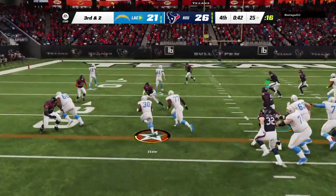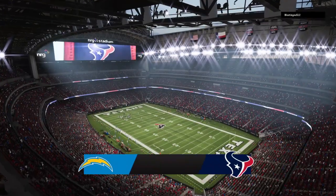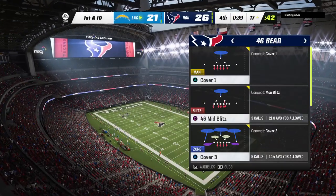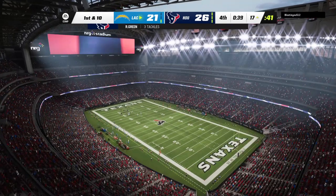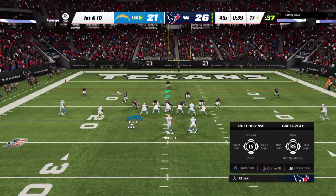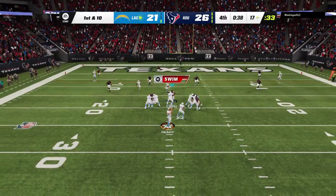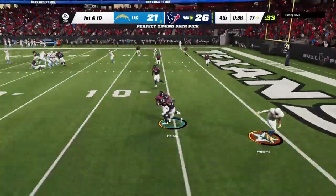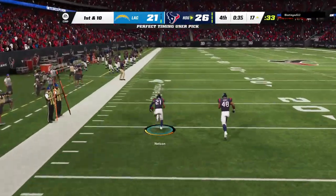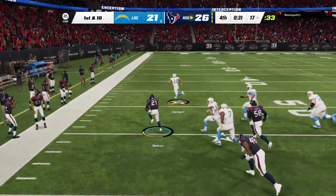On 3rd down, here's Eckler. And he's going to have a first down here as he gets this one to the 17-yard line. Now the Chargers will use the second of their timeouts as they stop it here with just under 40 seconds to go in the game. Herbert to throw. And that's intercepted yet again, and that could be the backbreaker. Picked off by Steven Nelson.